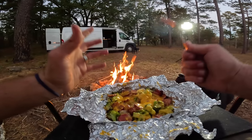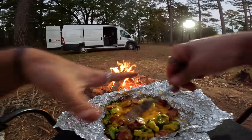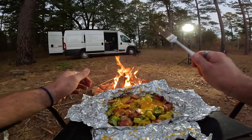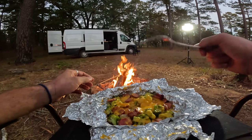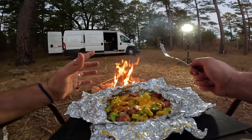My soul is so happy right now. This is so freaking good and it's so much food. If you guys are going on a camping adventure anytime soon, I highly recommend you make this meal here because it has changed my life tonight.